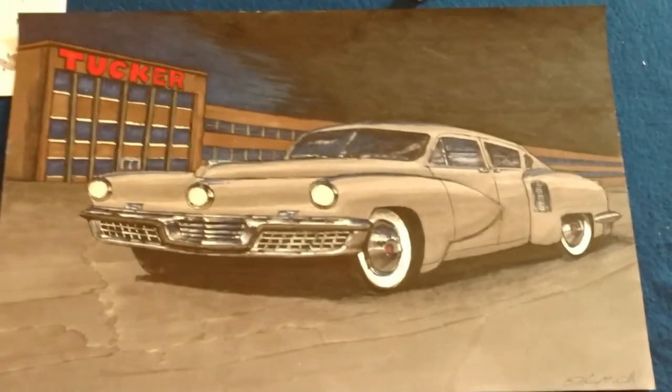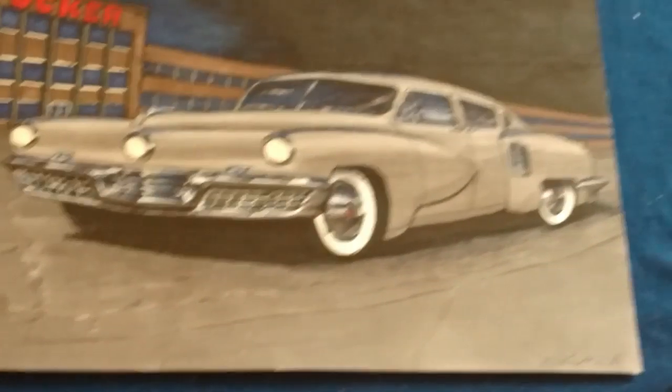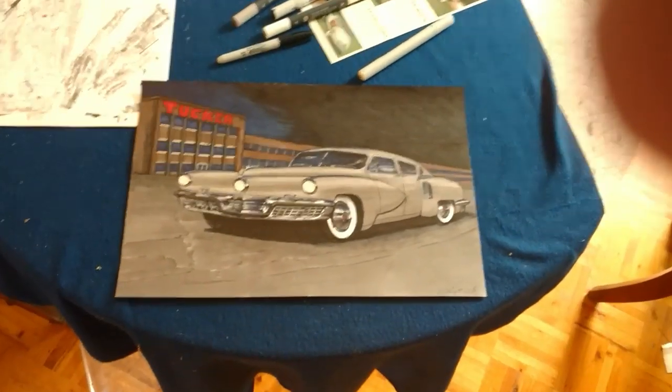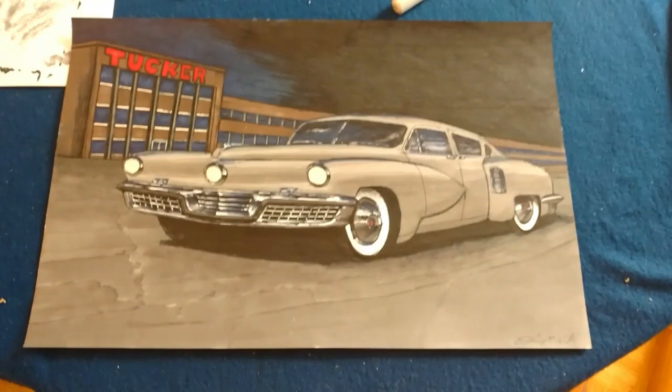See, how does it look? How's the lighting look on this thing? How do I zoom in? How do I zoom out? Oh, there we go. Okay. I hope I came out okay. But there it is, man.